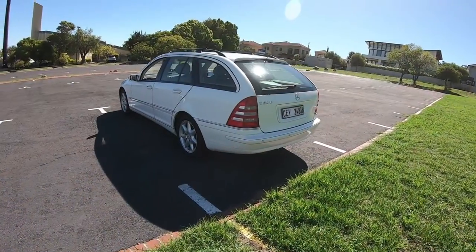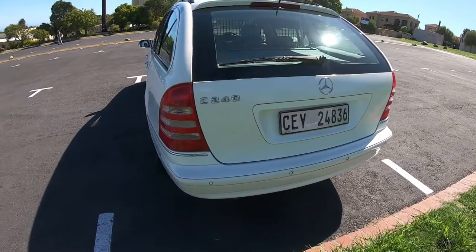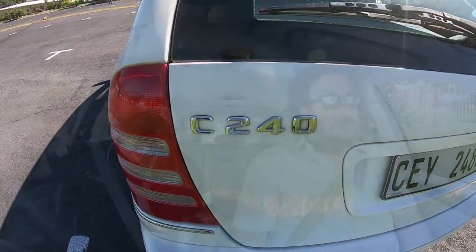W203 C240. The one we're in. The only thing that works is this is in the state. It gets extra brownie points. I love station wagons. But a normal one would be nicer as a 320.